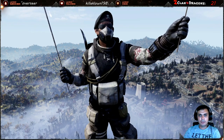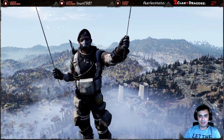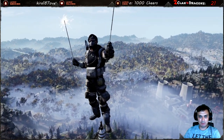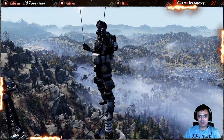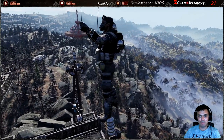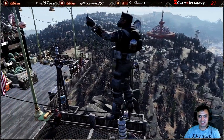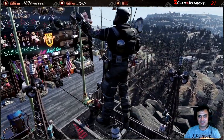Alright, so let me show you how the outfit looks from all sides. I mean outfits, and I actually came up with this combo today. I'm gonna run around in this combination for a few days because it looks really nice, sort of like more military soldier spec ops or something. Look at that, it's some real good stuff. Look at it.